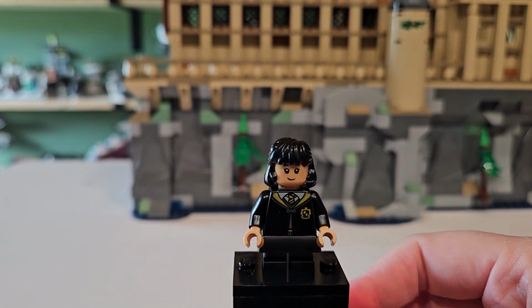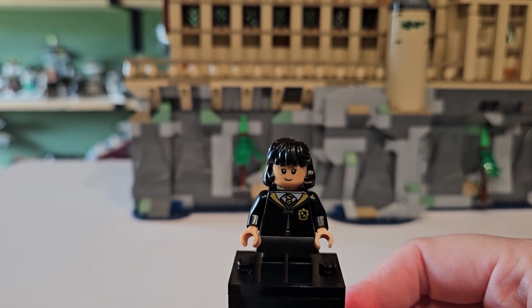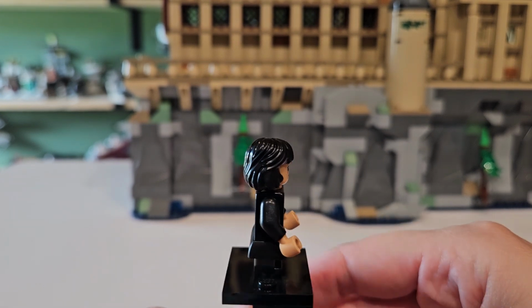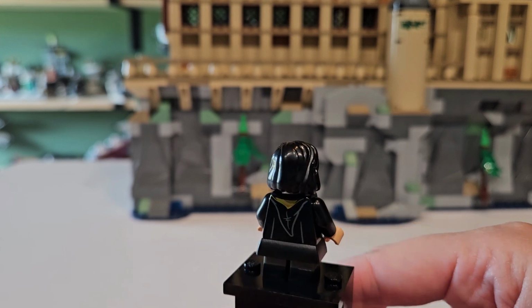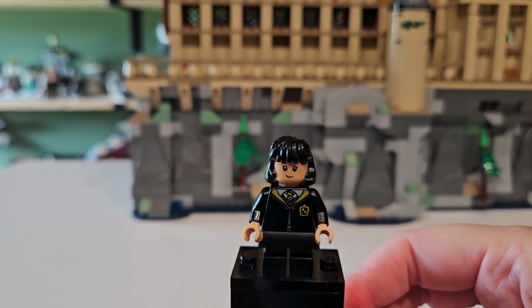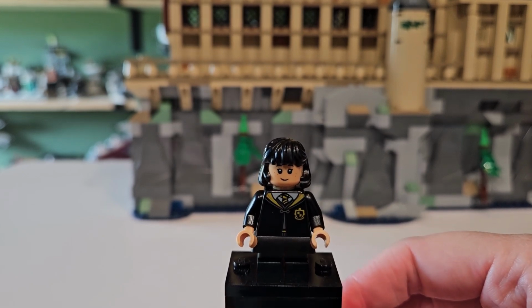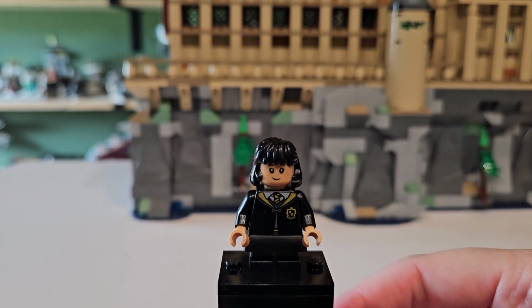And our Hufflepuff student, which is also a girl, is Leanne. And this is her first appearance as well. So I love that all the other houses have brand new students. They didn't throw in something like a Cho Chang or a Luna or a Malfoy, and I do appreciate that very much. She is so cute. I believe she's also just mentioned in the books and not seen in the movie, other than maybe a side character, but I like that they included her.